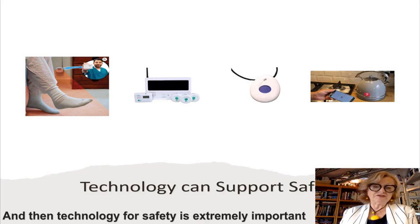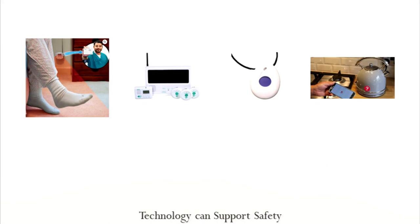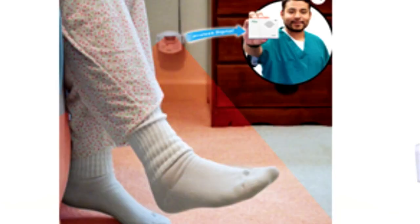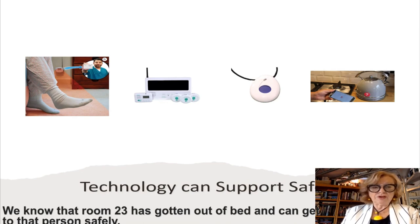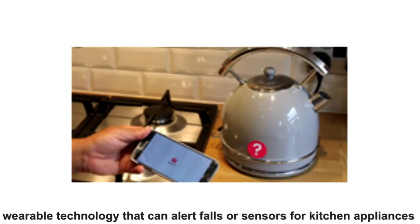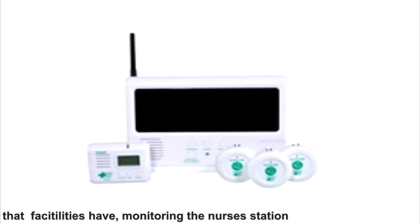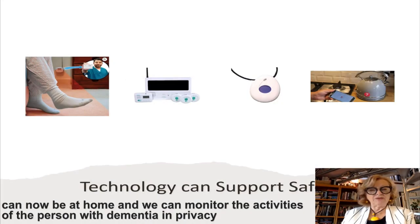And then technology for safety is extremely important. There are things that were in the facility and are now in the home, like awareness of when a person gets out of bed. At the nurse's station, we know that in room 23 the person has gotten out of bed, and we can get to that person safely. There is wearable technology that can alert with falls, and sensors for kitchen appliances as safety features. Even the monitoring systems that facilities have at their nurses' stations can now be at home, and we can monitor the activities of the person with dementia in privacy.